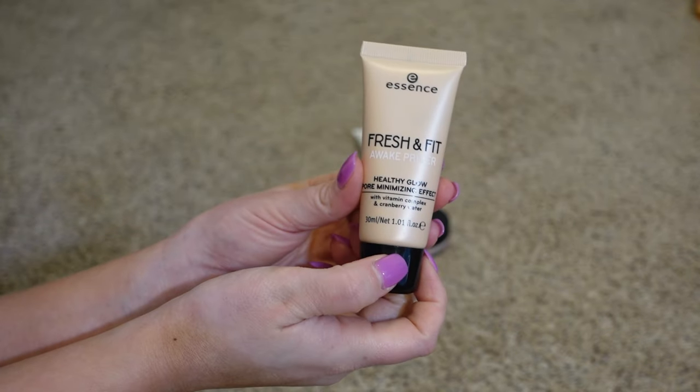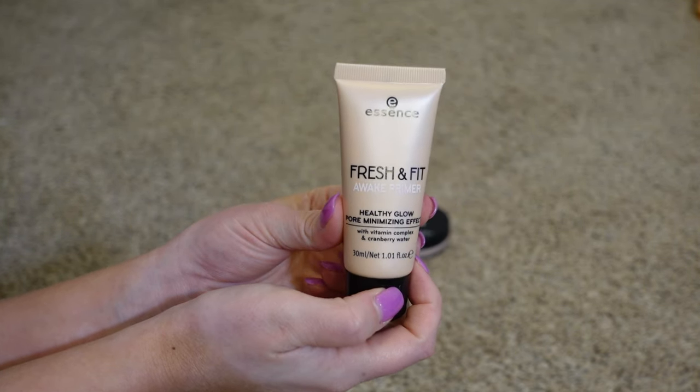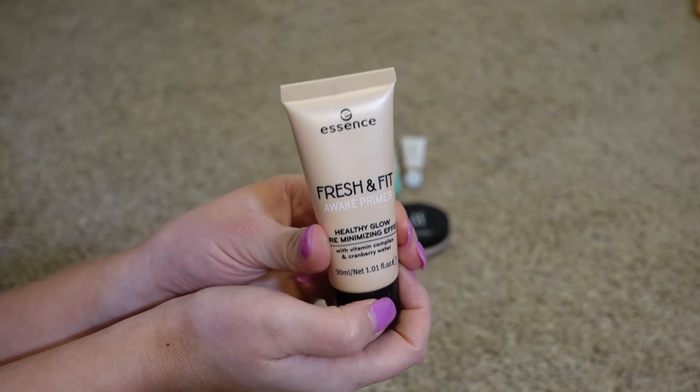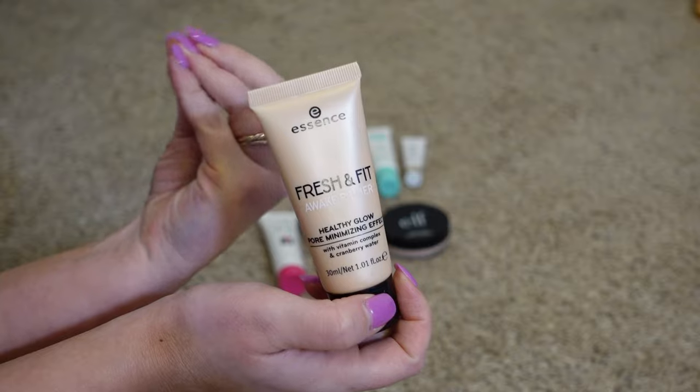So then we've got the Essence Fresh and Fit Awake Primer. I have kept this through so many declutters. I really like it, but it's like 4 years old now, so I'm gonna go ahead and declutter it, and you can't even buy it anymore because I'm pretty sure it's discontinued.